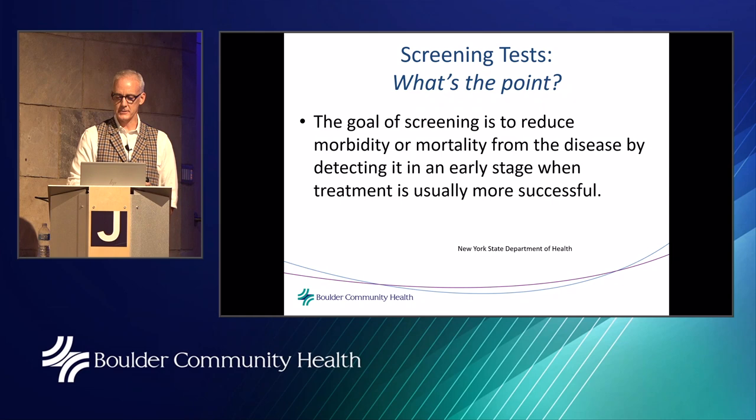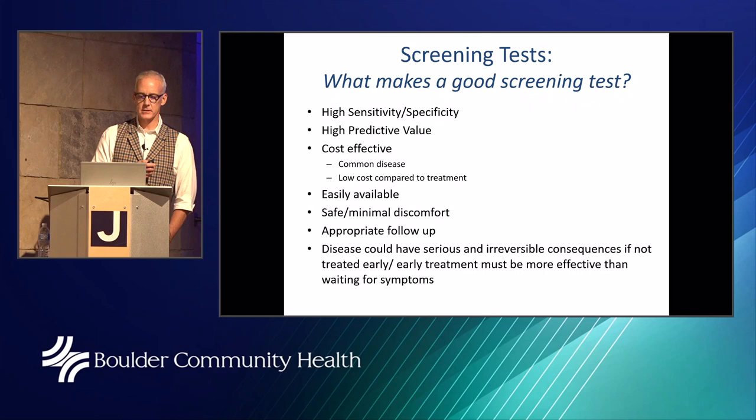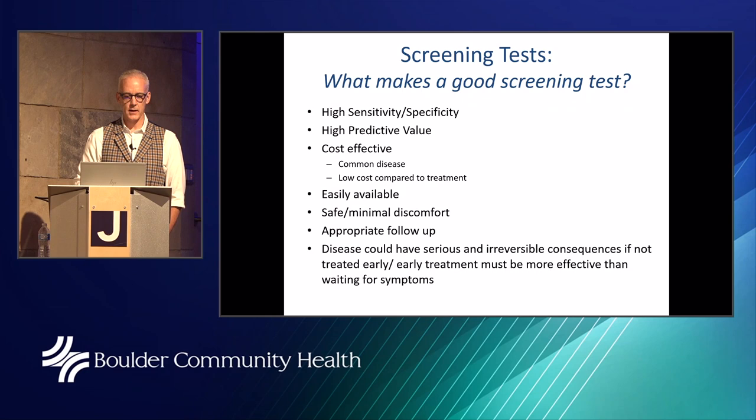So what makes a good screening test? We're going to do a little biostatistic work here. The test needs to be highly sensitive and specific. We'll talk a little bit more about what that means. It needs to have a high predictive value. Again, we'll go into that in more detail. It needs to be cost effective. It's always uncomfortable to talk about cost when you're talking about medical care, but it is relevant.